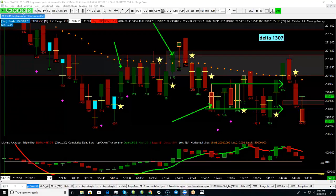Back to that 46 on NQ. Few minutes. Expect algos to fire either direction. And we're just dancing on the edge of that 46. That's all we're doing right now on NQ.